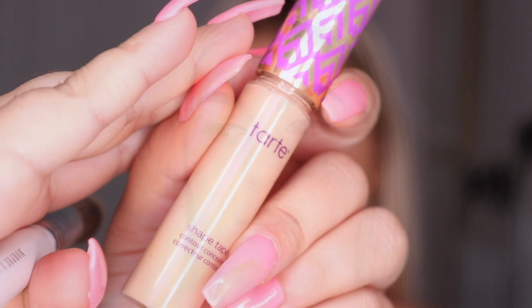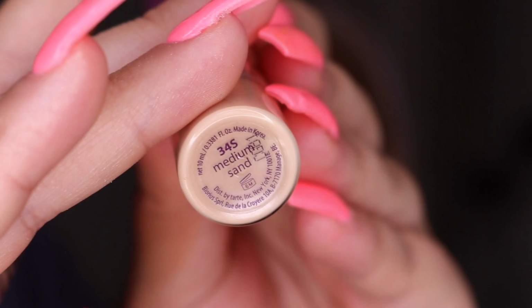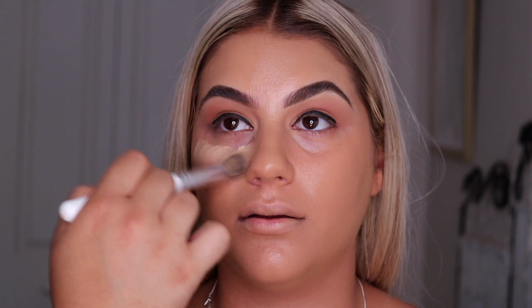And then next I'm going to be concealing her under eye. So again, I'm taking the Tarte Shape Tape. Pretty sure this is the shade light medium sand. It's close enough. And again, just going in with that same concealer brush, patting this under her eyes and then down the center of her face as well.